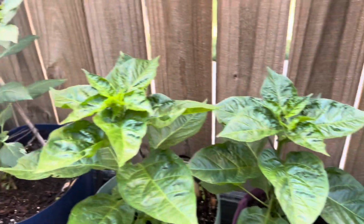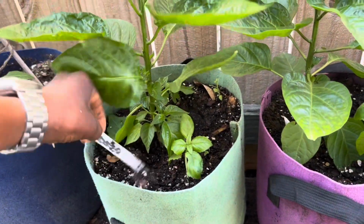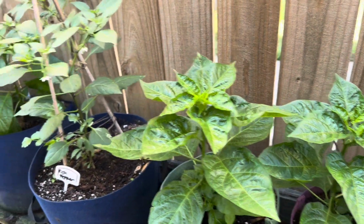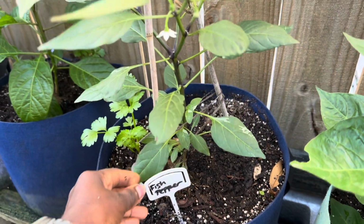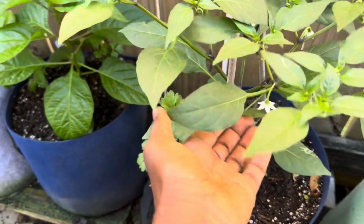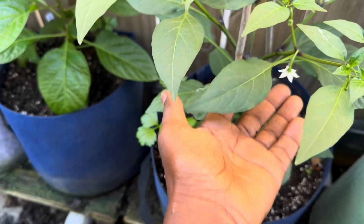So these are all habanero peppers. Yes, they're habaneros. The ones I've shown you so far, a lot of habaneros. And then this particular one is known as fish pepper. It's an ornamental pepper. See, it's starting to bloom already, which means I'll be having fruits soon.